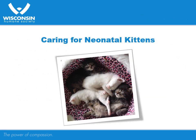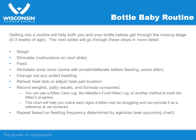Caring for neonatal kittens. Bottle baby routine. Getting into a routine will help both you and your bottle babies get through the nursing stage. The next slides will go through these steps in more detail.